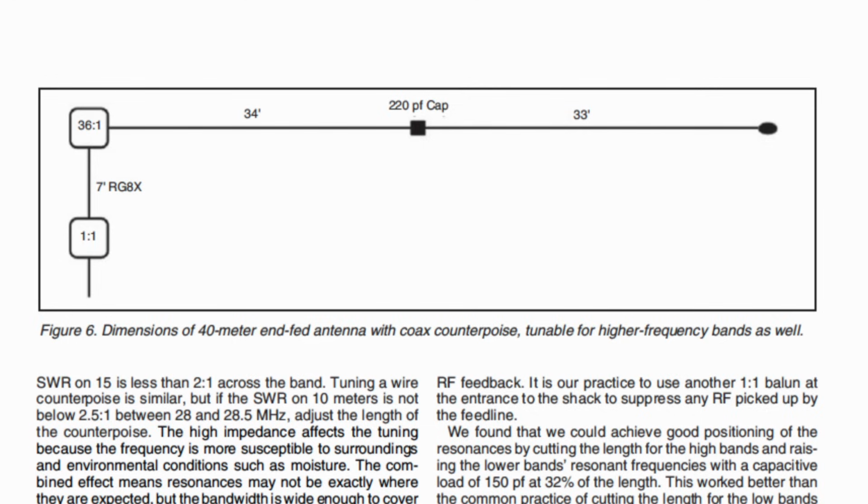Now this trick also works pretty well on a 40 meter antenna, and I'm going to put up on the screen now the diagram of a 40 meter antenna that appeared in the CQ magazine, and they actually placed the capacitor in the centre of this antenna, and it actually does preserve the harmonic relationship much better than if it wasn't there. So it's well worth considering.